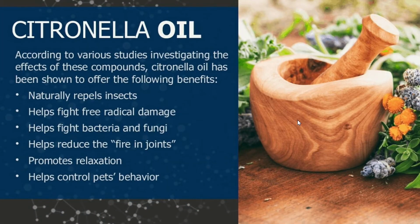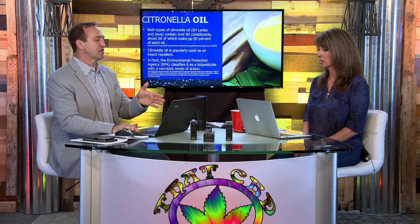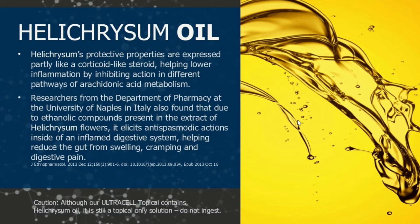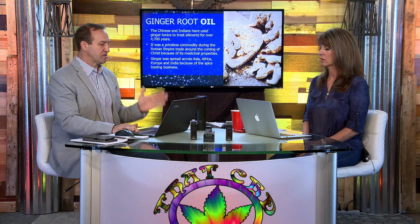We talked about the citronella. That's also going to promote relaxation. And there's some study of using that with pets as well. So it has some aromatherapy effects to it, I think. Yep. And then we see Sri Lanka and Java mentioned in here, and that's probably coming from Dr. De Silva's history and knowledge. We talked about the helichrysum oil and then the ginger root oil. Ginger root was used over 4,700 years ago, with documentation of that. So it's been a part of treatment in the Asian countries for a long time. That's why we always get it with our sushi.